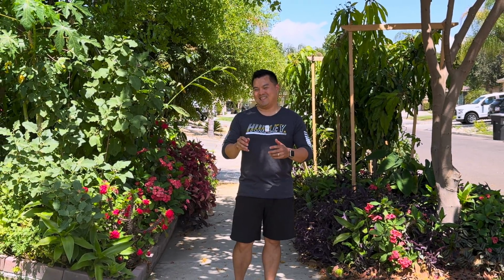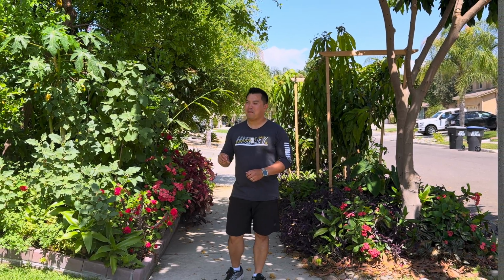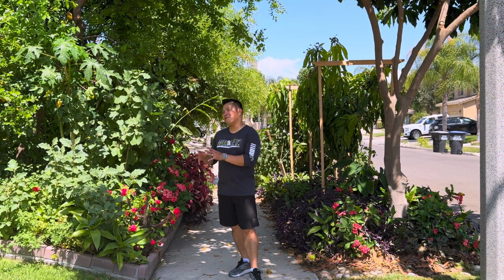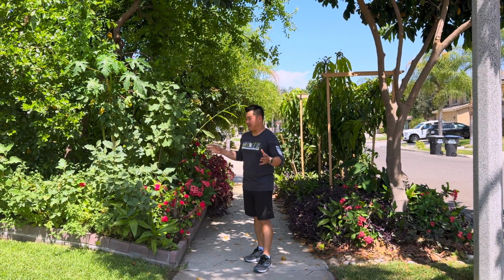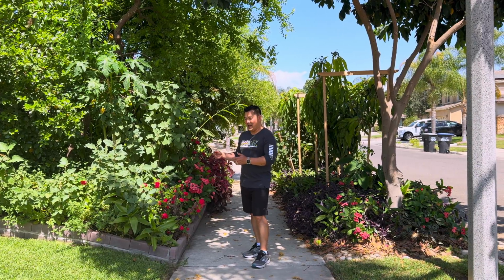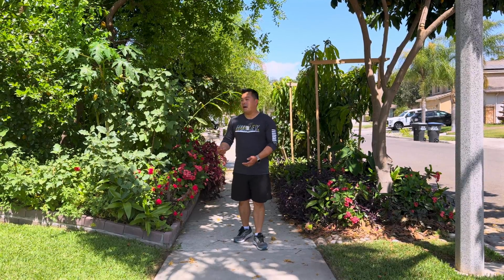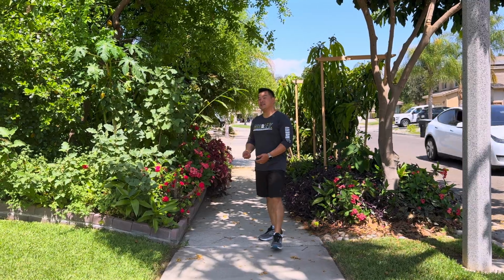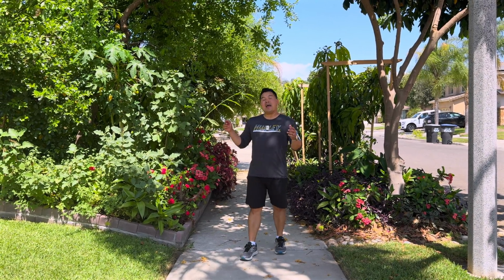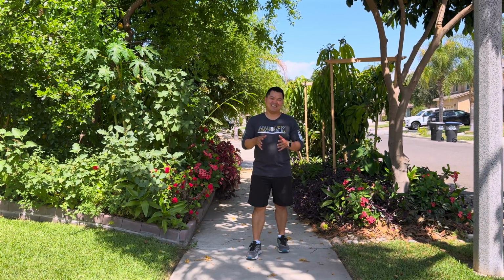Today, I want to talk about spacing. A bit controversial, but basically, how far apart do your tropical fruit trees need to be planted? What's the rule of thumb? Is there a rule of thumb? And the quick and short answer is: as close together as you are comfortable with. That's really it.